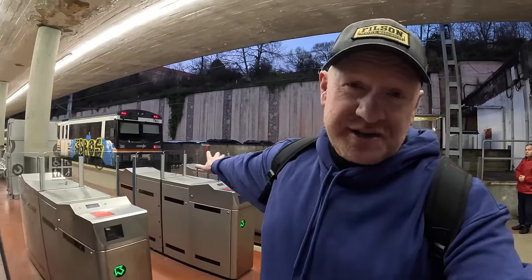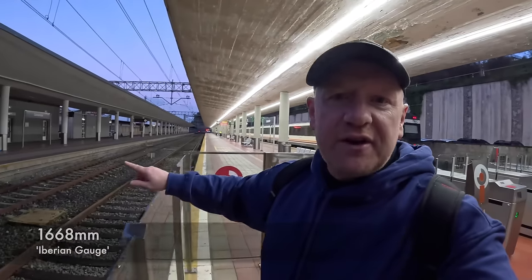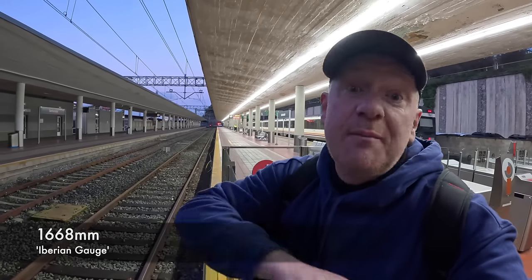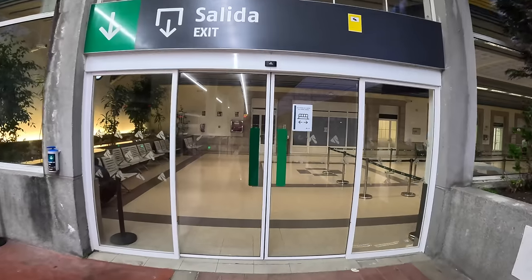So as you can see, here at the main railway station, there's a barrier system in place, so I can't really go any further onto the platform. But we can see the regular gauge of track here, and this is what you'll find yourself on if you're travelling pretty much anywhere in Spain. But here in the north of the country, there's something a wee bit different and a wee bit special.